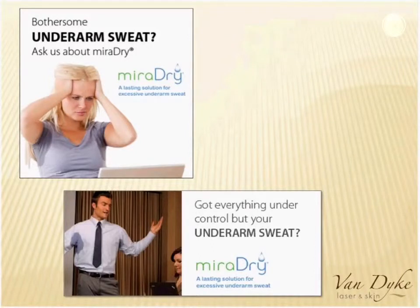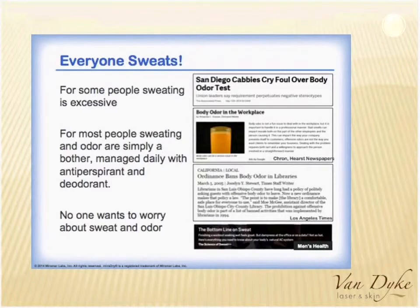Originally, miraDry has been marketed as excessive sweat relief. This is grossly exaggerated for the normal person, sweat under the arms. Of course, there are people with hyperhidrosis. For them, miraDry is life-changing, but it actually is a relatively small percent of the population. I'm actually more interested in promoting it to the regular person. Everyone sweats. Some sweat excessively, yes, but everyone sweats and nobody wants to sweat. We don't like using antiperspirant and deodorant every day. So I want to address the other 90% of the population who sweat and, by the way, produce body odor, which they would prefer not to have.